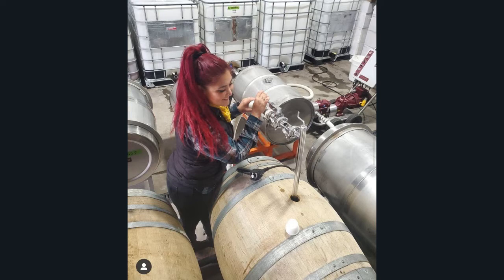So during harvest two years ago, my parents came out, because during harvest, I have no life. So instead of me visiting my parents, I'm like, you guys come to me, come help me in the cellar. I need help. So they came out here, and we were in the cellar. My dad looks around and he's like, so where's the alcohol that you add to the wine? And I laughed and I was like, oh my God, you're so cute, because he doesn't understand that sugar turns into alcohol and that's how wine becomes wine.